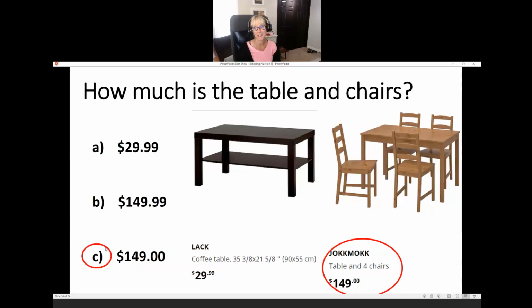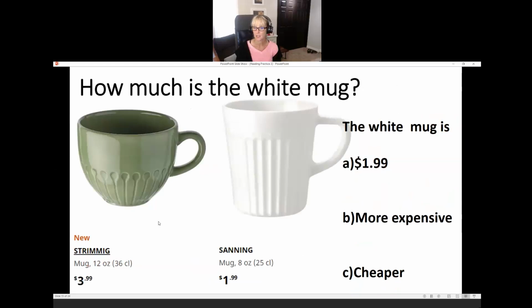The answers were on this one. How much is the table and chairs? It should say, how much are the table and chairs? Table and chairs is two things, plural. How much are the table and chairs? I can read. The table and four chairs are $149. I circle. This is a coffee table. It does not have chairs, so it is not the right answer. C, please read.